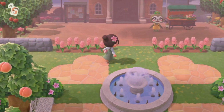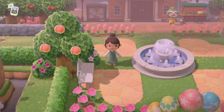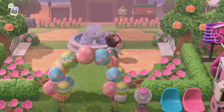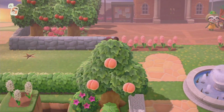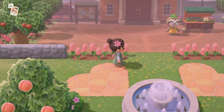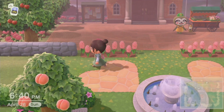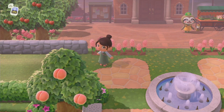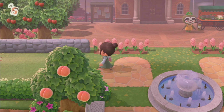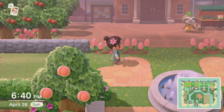So, oh, there's Leaf. I think I already talked to him today. So here's my main area. I love the heart paths. To make a heart path, you just make a square, then get rid of the one square right here and round off the corners. That's also exactly how you make a heart pond as well.